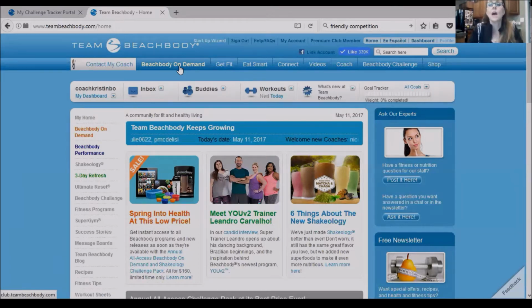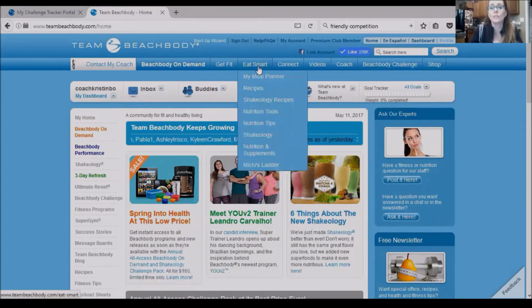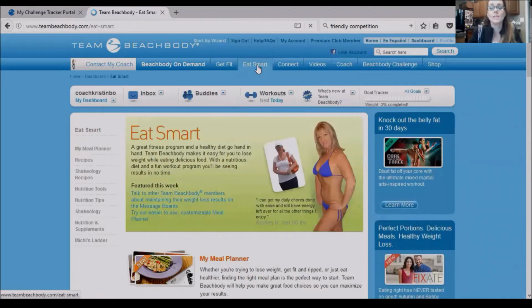So you would have this tool if you were to purchase really any of the memberships, but in particular that package is the one that stands out the most because it includes a few extra goodies, as I just mentioned. So when you log on to teambeachbody.com, this is going to be the page that you would see. If you come across the top to Eat Smart, you can see there's a whole drop down section here. So I'm just going to click on Eat Smart to open that main tab.